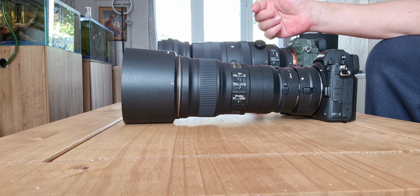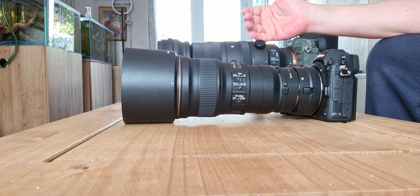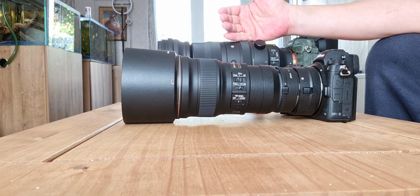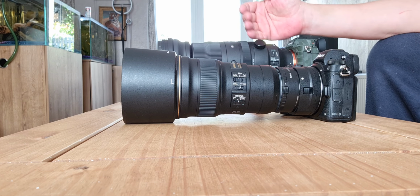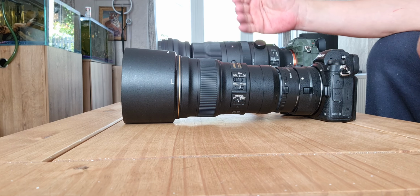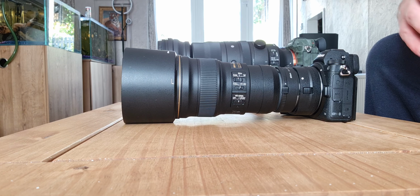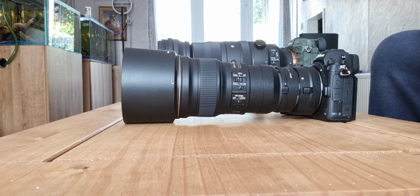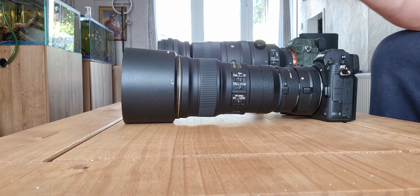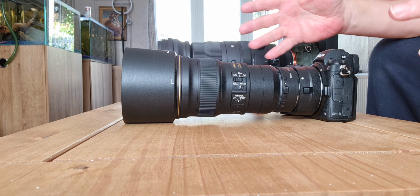You'd probably be better getting a 70 to 200 to go with this for those lower light situations, or the 135 1.8, which gives you a reasonable amount, or a 200 f2, something like that. You're not going to get that longer reach, but it will give you that little bit of better low light performance, or even a 105, 100mm, depending what you're going to shoot. So there's 100 things to consider.